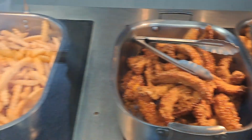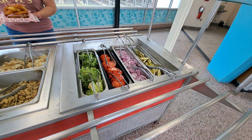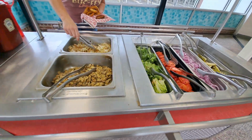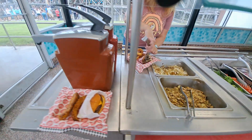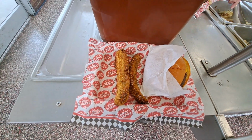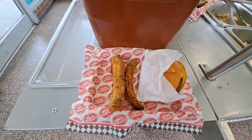How long will it be? So down here at the end, they've got some things you can add to your sandwich or your burger. They got pickles, onions, tomato, lettuce, and mushrooms. Now we're talking. Now I just got to find some mayonnaise. I don't see anything but ketchup at this end. So I actually got the cheeseburger, and I got a couple of those corn pieces. I was very curious about that. I'm not sure what that's going to be like, but we're going to find out.